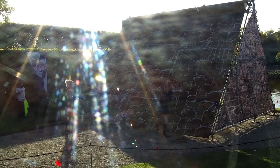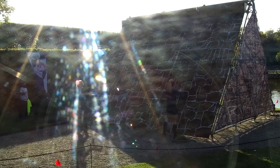This is a fun one. They have to grab the grappling hook. Now again, this has changed. It was just a rope. Now they've got to throw it over. Yeah, they have the hook. They have to attach that to the top of the wall and climb over. Yesterday you could just climb a rope.